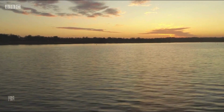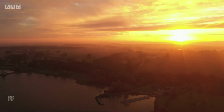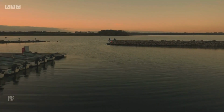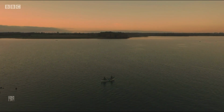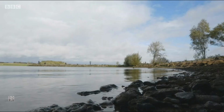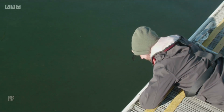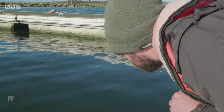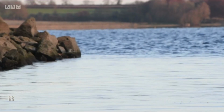This is Rutland, the smallest historic county in England and home to Rutland Water Reservoir. By area, it's the largest man-made reservoir in Britain. And in early winter, cameraman Jack Perks is irresistibly drawn to its shallows. I've been doing this for 5 years now. Come every year, it's almost like an annual pilgrimage. He's here to see fish, thousands of them.